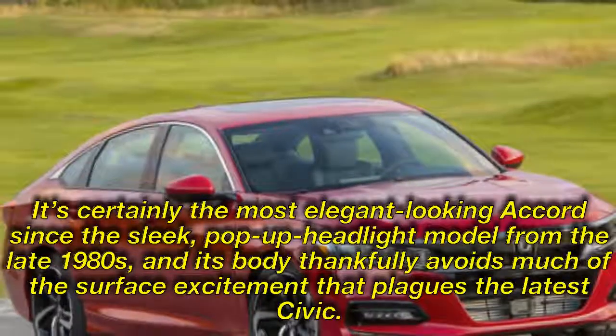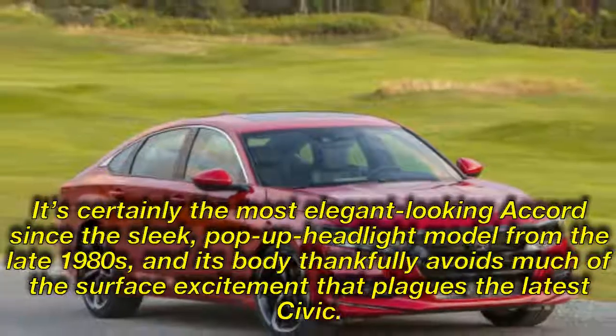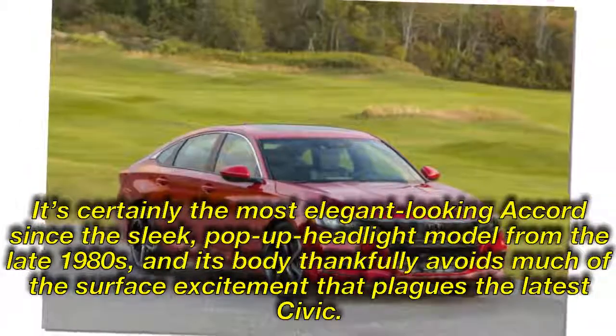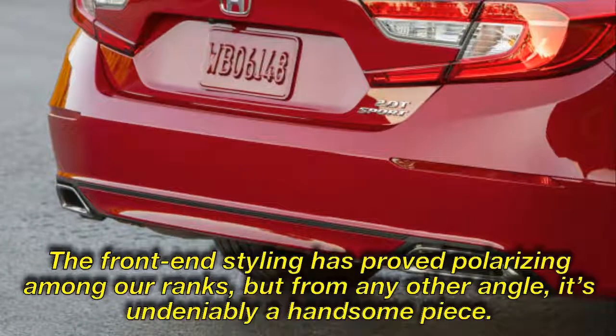It's certainly the most elegant-looking Accord since the sleek, pop-up headlight model from the late 1980s, and its body thankfully avoids much of the surface excitement that plagues the latest Civic. The front-end styling has proved polarizing among our ranks, but from any other angle, it's undeniably a handsome piece.